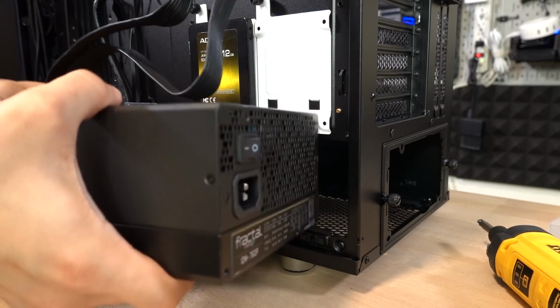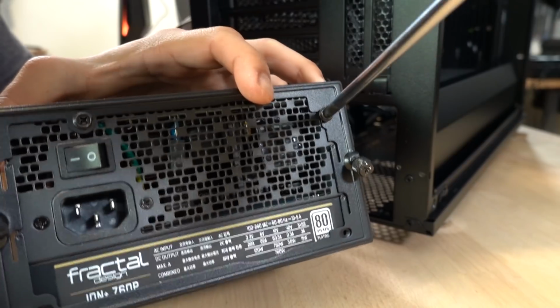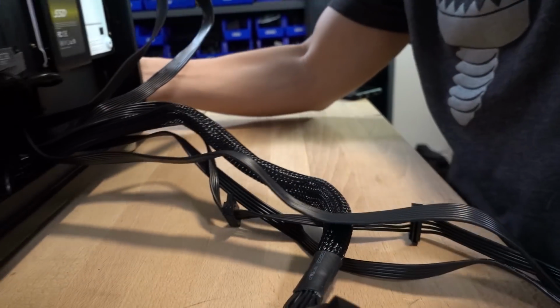Oh, totally didn't realize that this is supposed to get mounted from the rear. Damn it! Let's get this PSU bracket on here. In you go, cables. And just slide her right in. Make sure she's okay with it first. Great goings on. Yes, I love it.